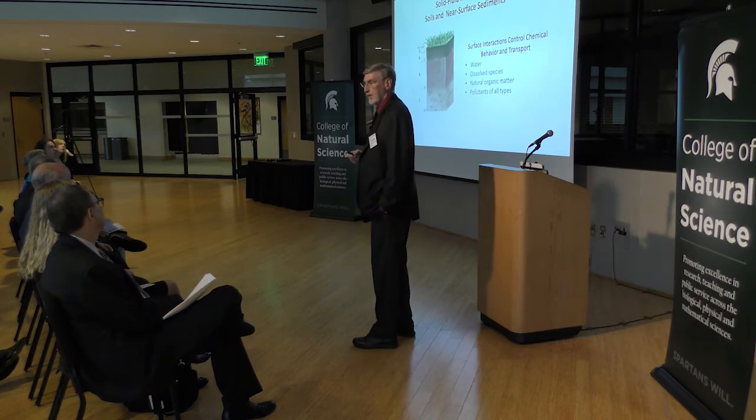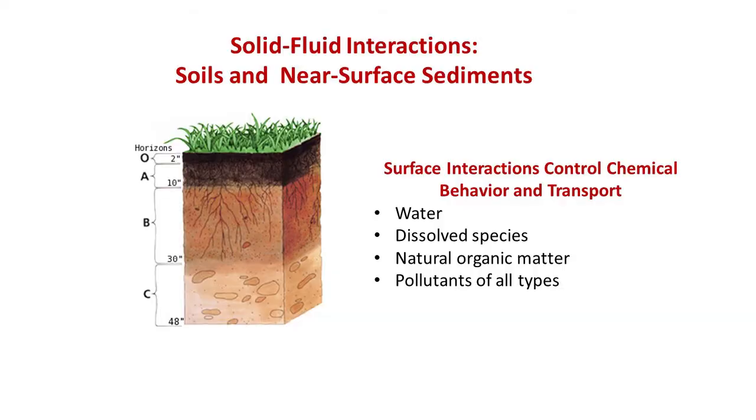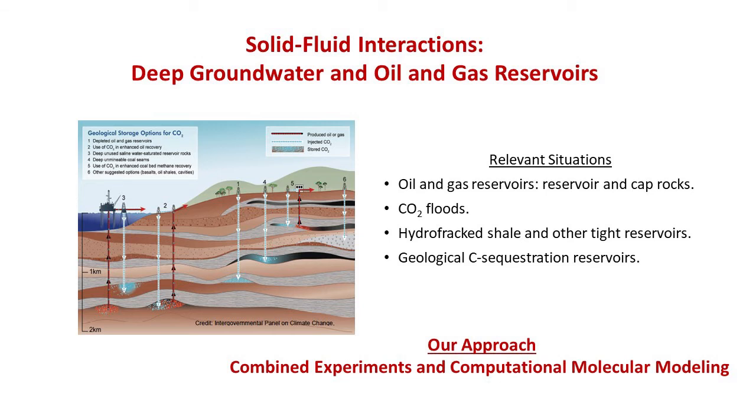Okay, why do we care about this? Well, there's all kinds of process chemistry that goes on at fluid-solid interfaces, but from a geochemical standpoint, surface interactions between the solid surfaces and the fluid exert huge control over all kinds of things going on in the environment. So, surface interactions control behavior of water, all kinds of natural and synthetic dissolved materials, natural organic matter, we'll talk a little bit about that, and of course pollutants of all types. So that's just a soil profile showing that. So we're interested because of near surface environmental issues. It's also really important deeper in the earth. There's an oil rig and an oil well down there.